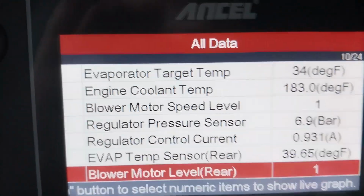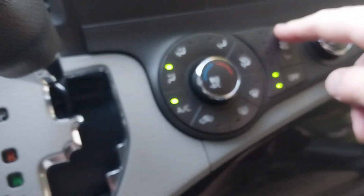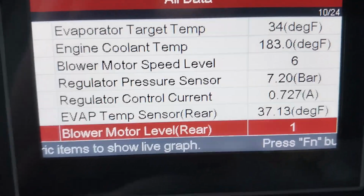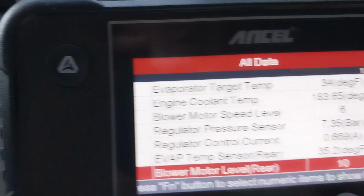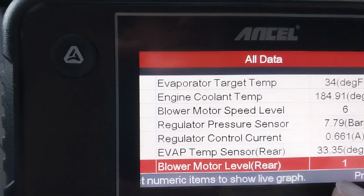And let's change it to the second bar. The front blower I changed to the second bar, but it doesn't show like second bar. Let's change. Oh, now I change it to the second bar here, and in here it's like increased to the level 10. Funny. Change to 1, and it shows 1.